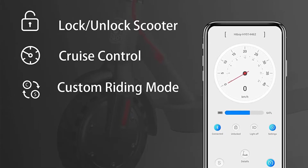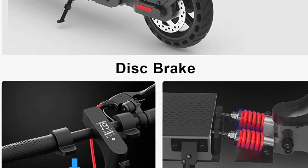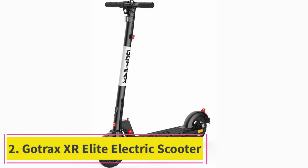All in all, the Highboy S2 is a pretty solid scooter, especially considering the price. The manual disc brake and the high-torque motor make it a great pick for those who are shopping for a performance-based scooter model. At number 2.